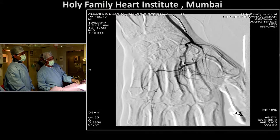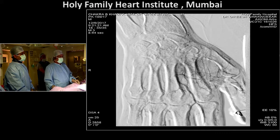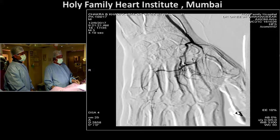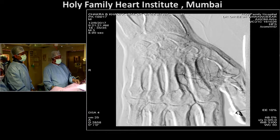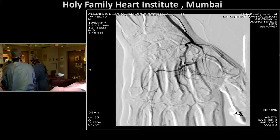A 3x120 balloon. Now I'm planning to use a 4 or a 5. What would you think? I would remain with 4 as the highest at this point, where it's in the brachial, rather than overdilating and then dissecting it, and then you don't have a salvage by putting a stent there.